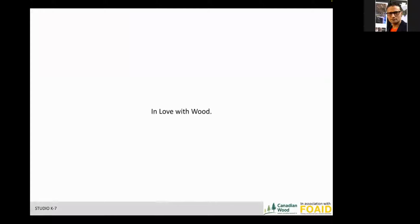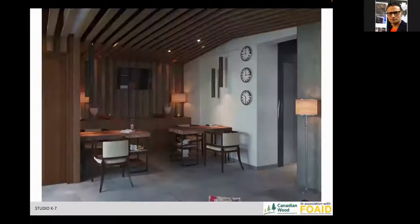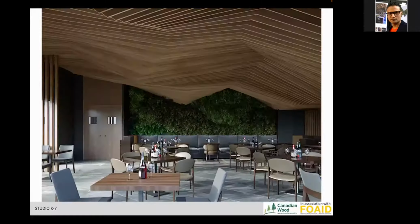I mean, we love using wood in our interiors, and that's how there are some of the projects we have worked on, not entirely with wood, but yes, we can explore different kinds of ceilings or parametric forms in wood, and it becomes a very interesting as well as constructionally viable medium.